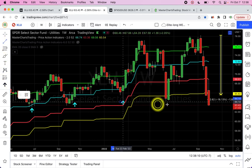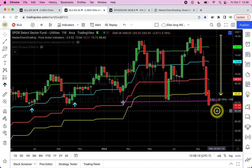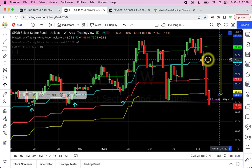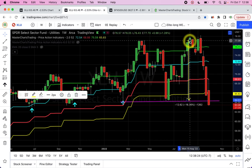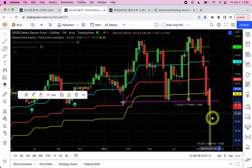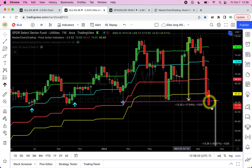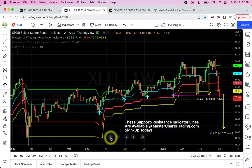XLU rather broke below these lows. You see, I'm just gonna draw a line. So the depth of this pattern is that much. You can say it's like 16-20%. A very reasonable estimate is to see the same amount duplicated on the downside. So that's like 16, 17, 20%.